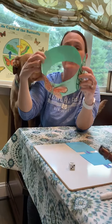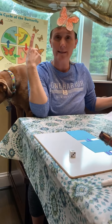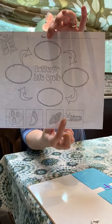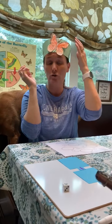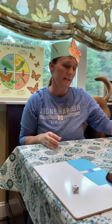So this is a really fun hat that you can wear to teach everyone in your family about the life cycle. Now, if you're not an artist, you can take our worksheet on the life cycle of a butterfly and cut out the pieces, and glue them onto a green strip and make your hat that way. Or if you like to be an artist, you can draw your own butterfly, whatever color you like, and draw all the other pieces of the four stages yourself.